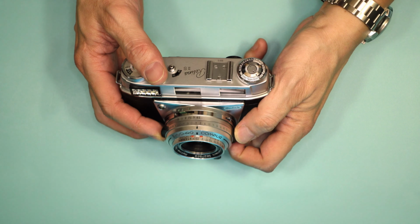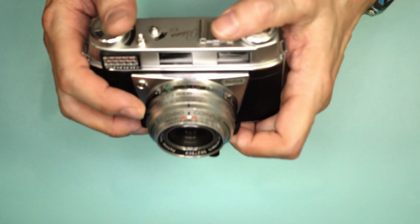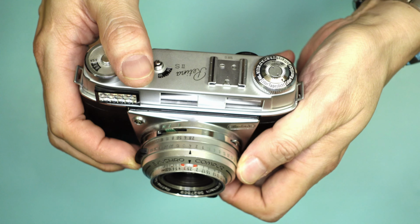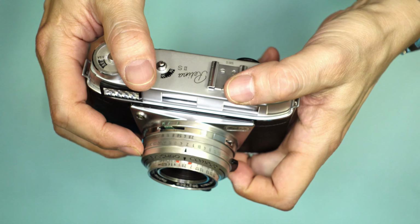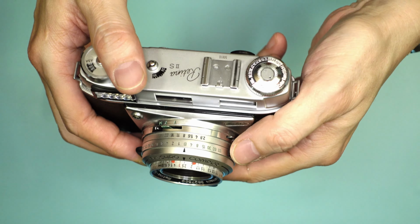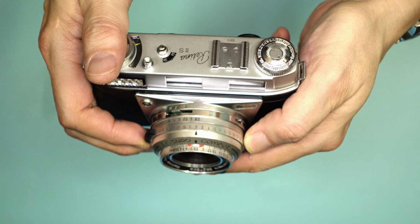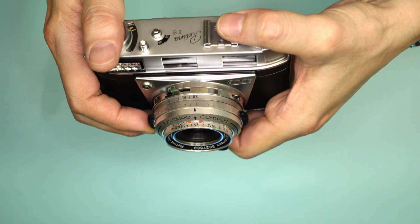So if you wanted a faster aperture, then you could just simply turn these two, because these were coupled. So you can see as you use slower speeds, you have to compensate by using a smaller aperture. And as you use faster speeds, the opposite is true.